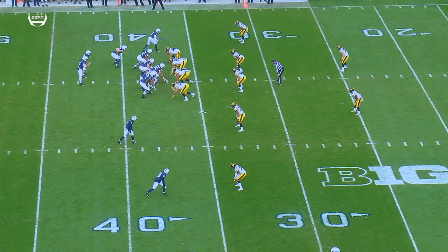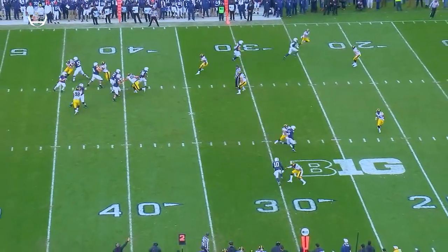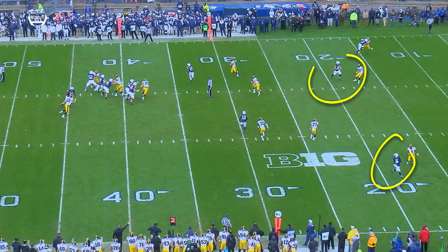Here's a look from the all 22. Take a look and see if someone gets open downfield. If you're Trace McSorley, where are you going to go with the football here? Nowhere to go. You've got to get open for your quarterback.